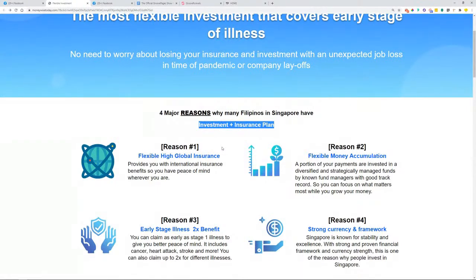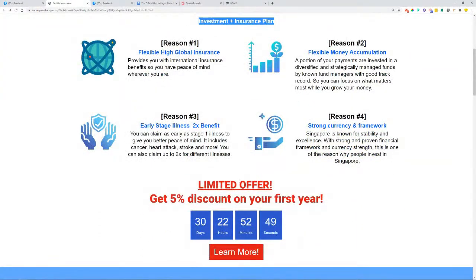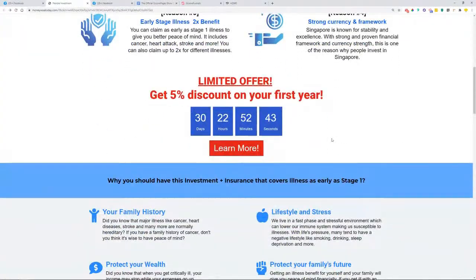You could do affiliate programs for different banks, for different credit cards. You can do different reviews on your blog, or different videos on YouTube reviewing different insurance plans, and then you can give them the best ones, and special actions to do if they are a Filipino in Singapore. So this can actually be made big.